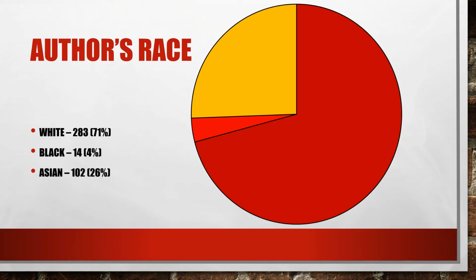I read 283 books by white authors, and that features a lot of minor ethnicities. 14 books by black authors, which is a lot more than I thought it was, and 102 books by Asian authors, again featuring a lot of minor ethnicities. Black authors, I think, were all American, while I read some authors from a different spectrum of the white race and a bigger spectrum of Asian, but as I said, those would be statistically insignificant and would have no real impact on the greater scheme of things.